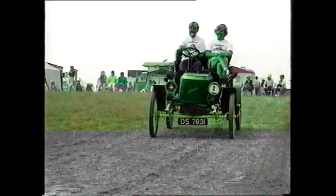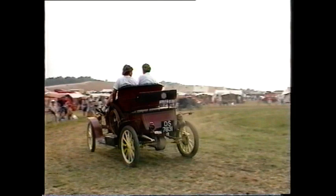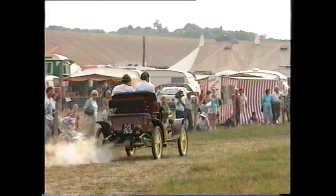Steam cars were to be seen on display. This 1908 example is a 10 horsepower Stanley. Its boiler is fitted with burners that run on unleaded petrol. The vehicle is capable of 60 miles per hour with a fuel consumption of 17 mpg. It has a double acting twin cylinder engine but no clutch or gearbox.